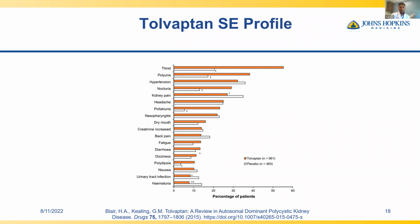And you look at the kidney, like back pain and kidney pain. So if you look at those factors of patients being on this medication and symptomatology, this medication does seem to be helpful with kidney pain, UTIs, and hematuria. However, at the cost of thirst, polyuria, even nocturia. So those are things to be aware of. But the medication does seem to have some promise, and I think there is some benefit in this medication.